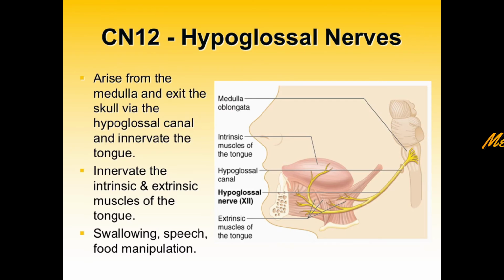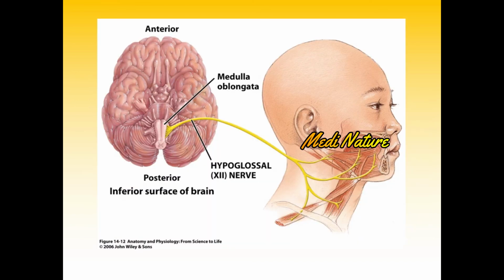The 12th cranial nerve is hypoglossal nerve. It arises from medulla and innervates the tongue. It innervates the intrinsic and extrinsic muscles of the tongue. Therefore, it is important for the swallowing, speech and food manipulation. So in this picture, you can see what are the structures innervated by hypoglossal nerve. According to its name, that is hypo, that is below, glossal, the tongue. So the structures below the tongue are innervated by this nerve.